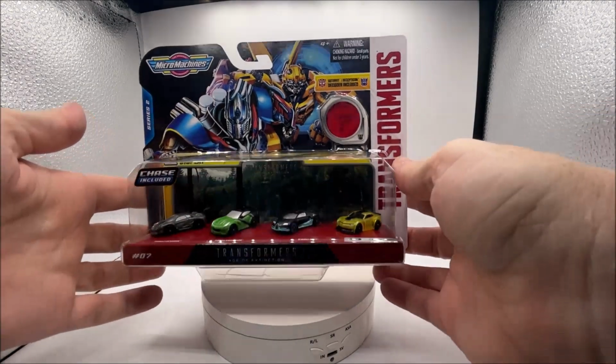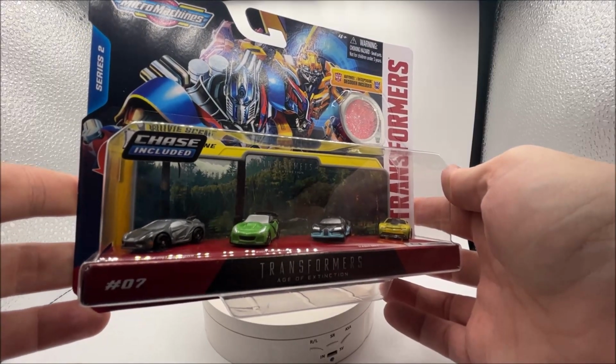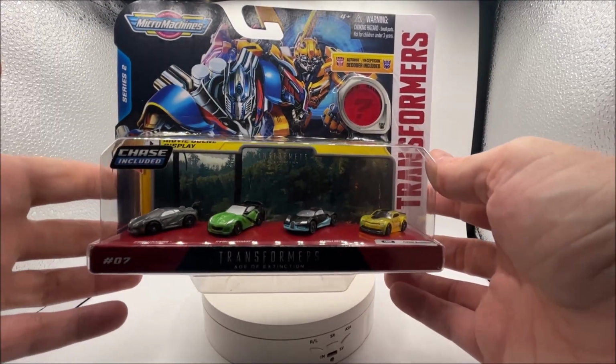I wasn't in on the Transformer Micro Machines, but now they've included a chase car. Aw, yeah.